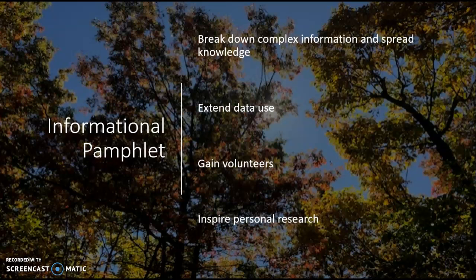I personally also wanted to inspire personal research. I know that as an individual, when I see complex information, I like to go out and do my own research, and I wanted this pamphlet to get individuals' toes wet in the realm of climate change and its impacts within the Great Smoky Mountains National Park.